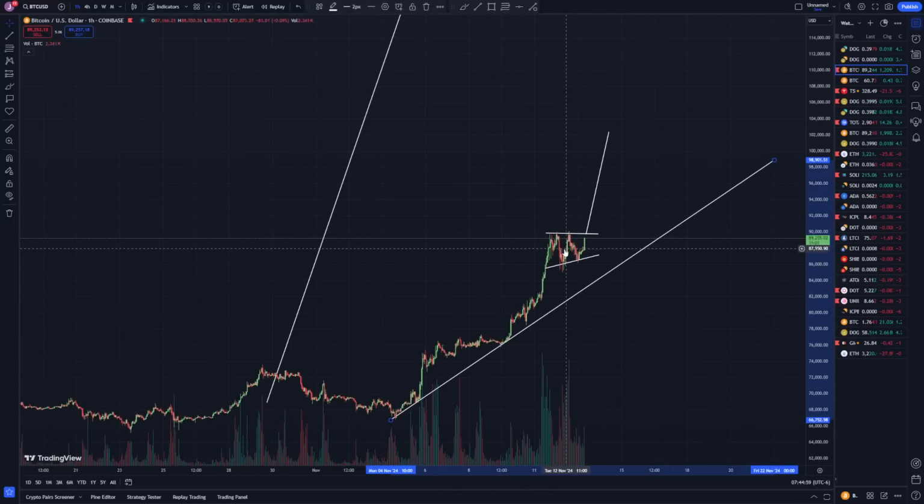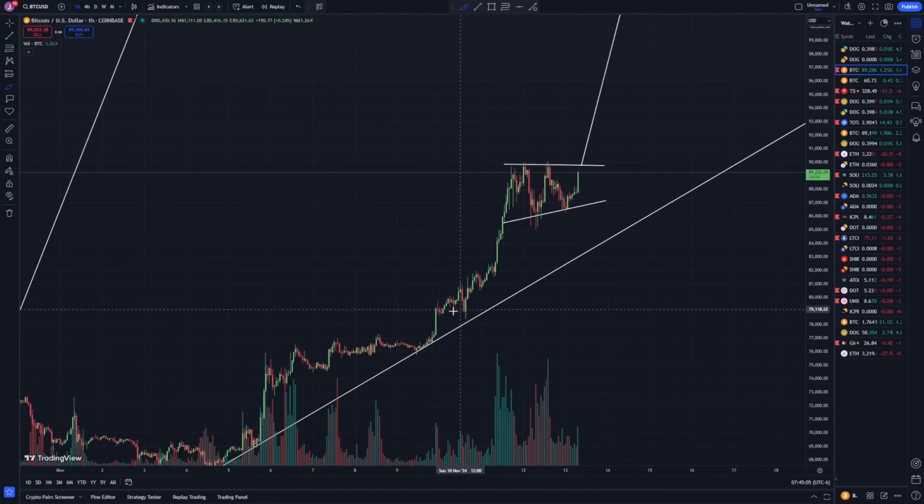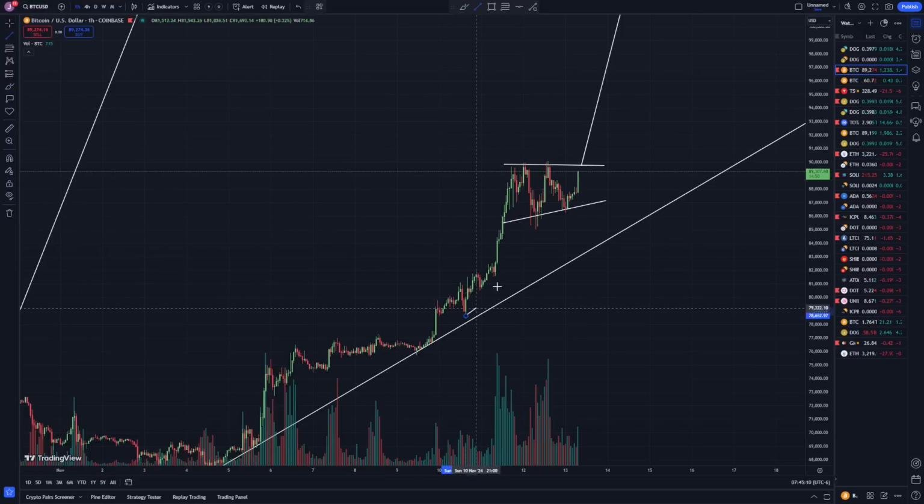We're still on this uptrend. Looks like we're moving nice. Let's see what happens though. The thing that I like to do though is when we have these big runs, usually there'll be a little trend, something like this.